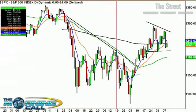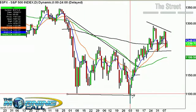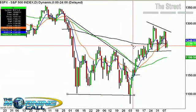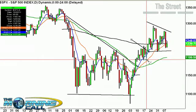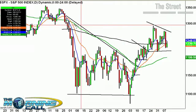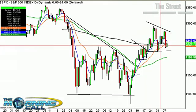Obviously, starting back in October, we had this really nice rally. After that October 4th outside day reversal, this is when we broke the downtrend. Then you had this nice little flag type pattern, holding higher, following retracement rules, and then we put our little peak in, right around 1292 into some big resistance. And now, ever since then, we've been trying to hold this upper range.